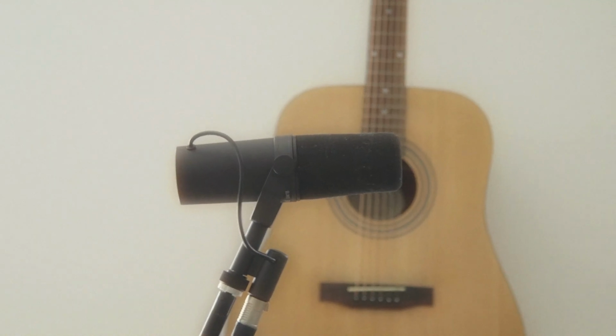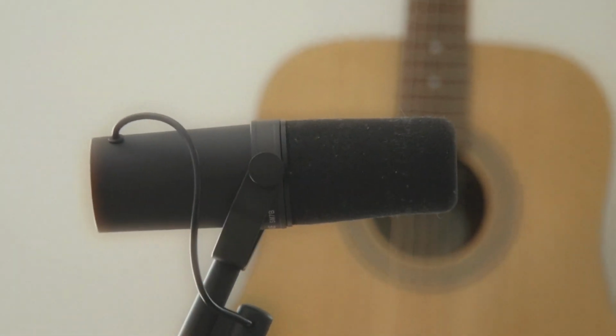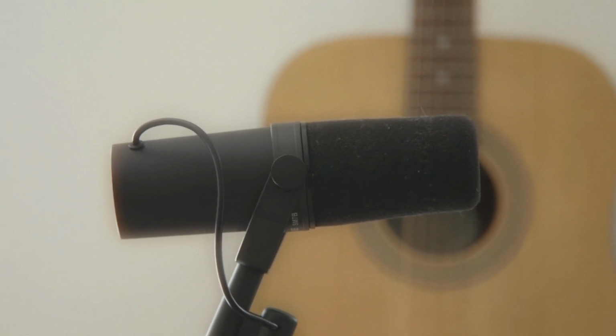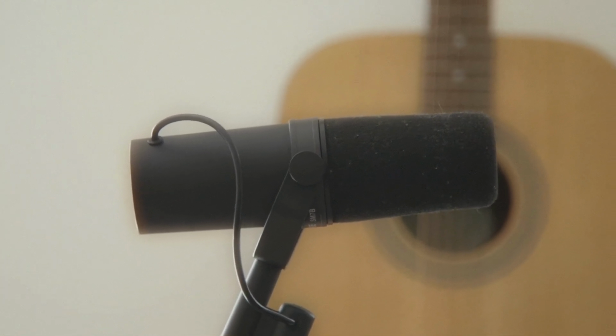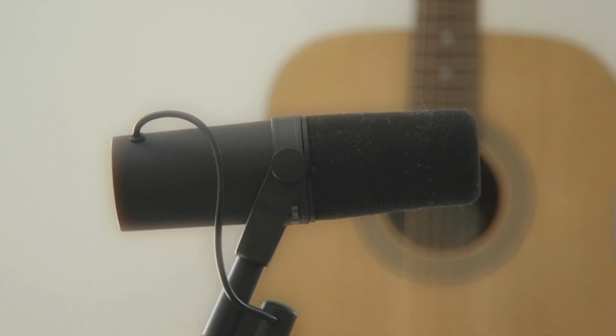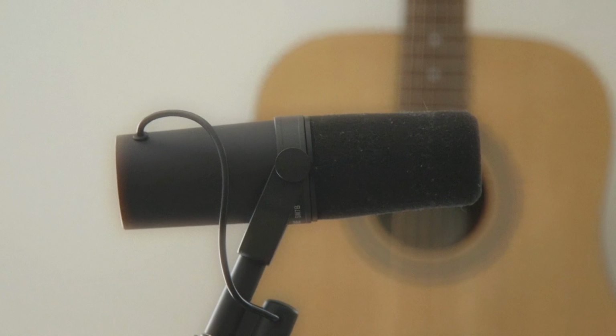The mic I use is the SM7B. There are a lot fancier mics out there, but this has been my favorite mic for the longest time. I like how you sing directly into it, sort of like a stage mic. It just is a lot more comfortable for me, and also I like the sound that it makes. I find it easy to work with, so yeah, no complaints.